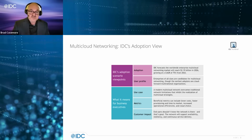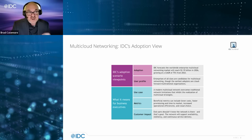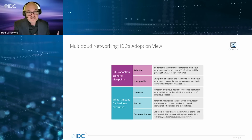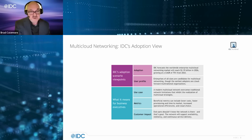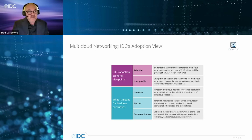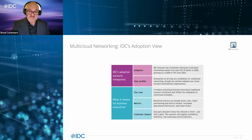And obviously the customer impact is that if the network performs as it can, using this sort of automated intelligence that I talked about earlier, not only day zero and day one, but day two and ongoing optimizations, it just performs, right? Your users shouldn't know it's there. When they know it's there, something bad has happened.